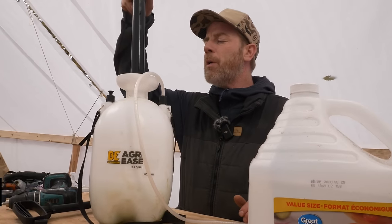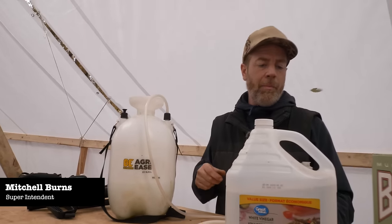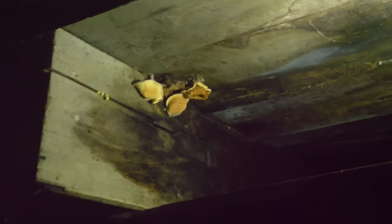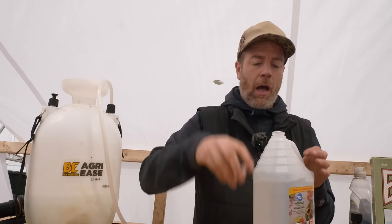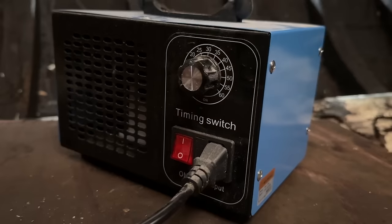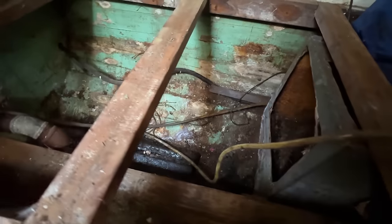Okay, we're mixing up the special sauce for North Star for all the black mold and powdery mildew mushrooms. We've identified three different mushroom varieties. We've been spraying this every night in any areas that we're going to be working in. We've also run an ozone generator in all those compartments for the first week.